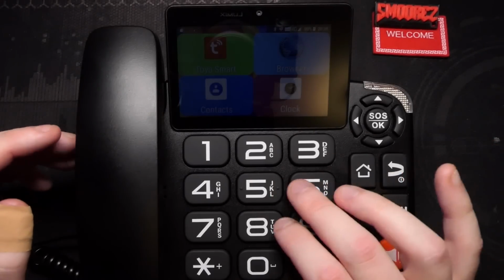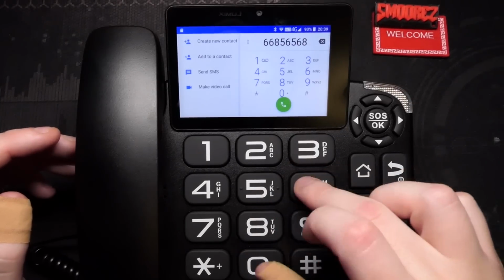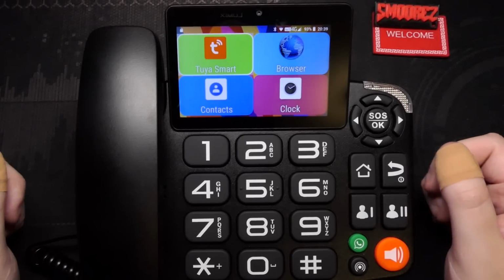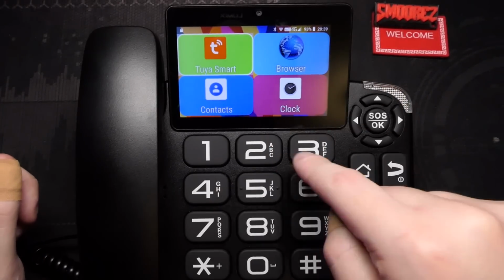Look, it's pretty useless to be texting on this thing, considering the buttons are pretty meh. It would just be a cool little novelty if I could get it to work. Also, if you wanted to add contacts, you wouldn't have to use a touchscreen. You could just beepity boop it in there.